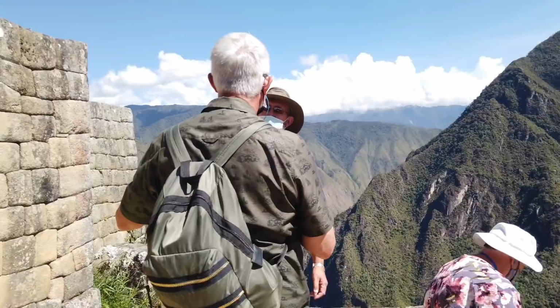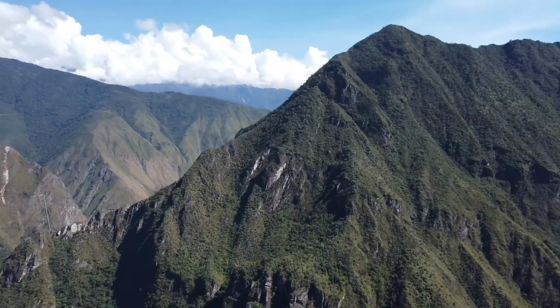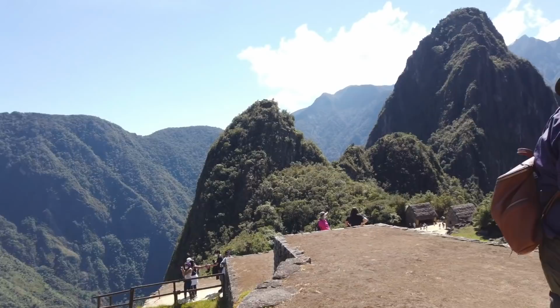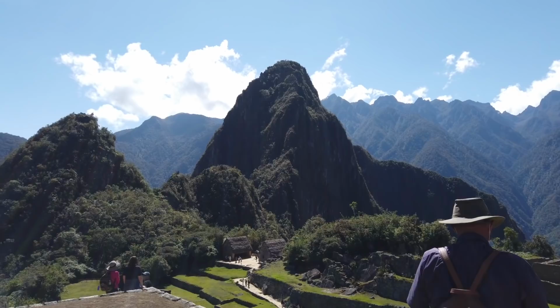And here, very high quality Inca craftsmanship. Now it's all the way down. There are two idols, one representing the man and the other representing the woman. Three idols. And once again, Picchu.